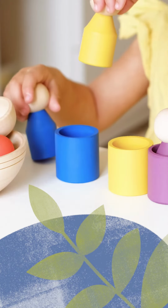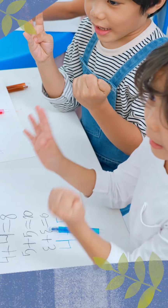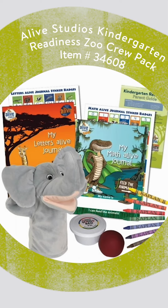Perfect for at-home learning, it includes manipulatives, books, and related activities to help children improve their math, reading, and fine motor skills. Fuel curiosity and critical thinking with the Alive Studios Zoo Crew Pack.